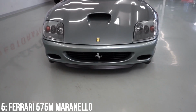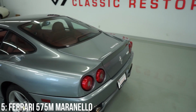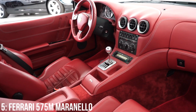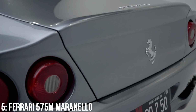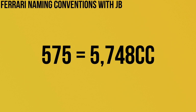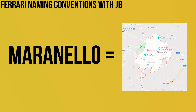In addition to the design changes over the 550, the car got bigger brakes, the new engine, better weight distribution, improved aerodynamics and adaptive suspension, so it was quite a handy upgrade. It came as either a manual or automatic, but only around 10% of the cars sold were spec'd as manuals, which makes sense given it's a Grand Tourer. As always with Ferraris, the name has some meaning, with 575 referencing the displacement, the M standing for modificata or modified in English, and the Maranello referencing Maranello, obviously.